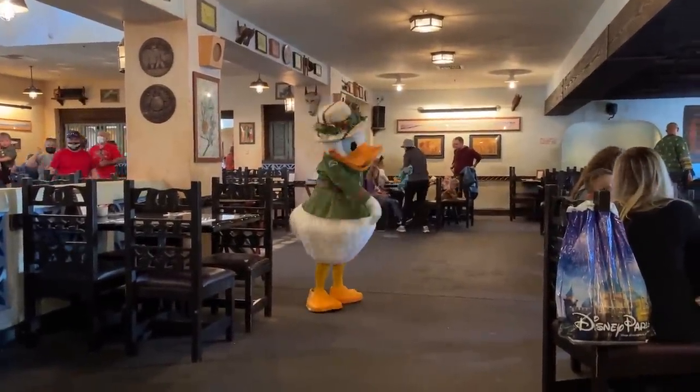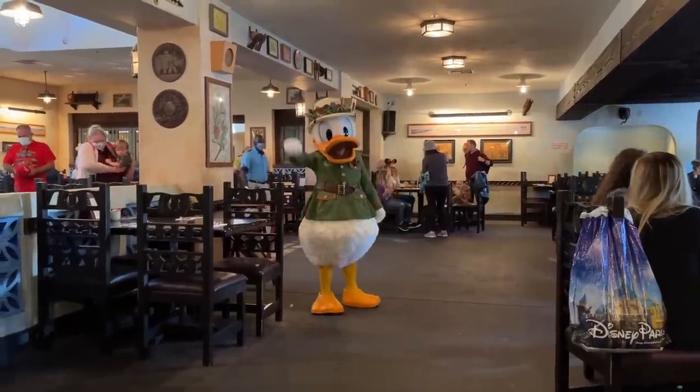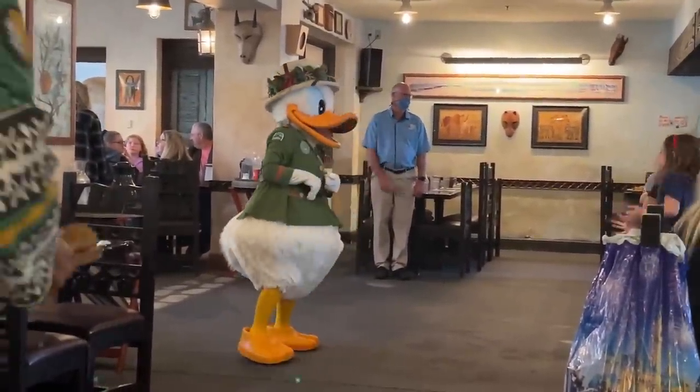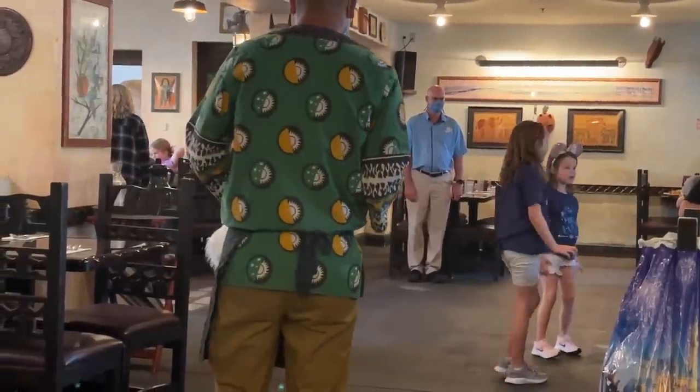Now, Donald just came over, and before at the character meals, they'd be very clear that you need to remain seated and you could take distance selfies and stuff. But Donald was actually calling people up to stay still distanced from him, but you could get closer to him and take a picture. And the character attendant offered to take my phone, and he took this picture. There it is, of me and Donald. So, still not quite normal yet.